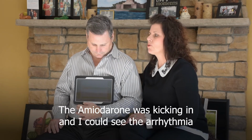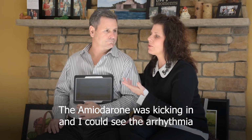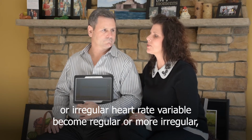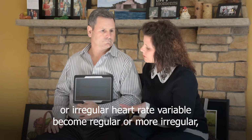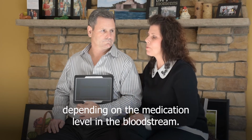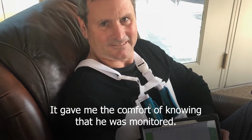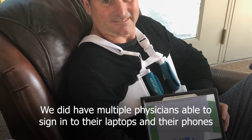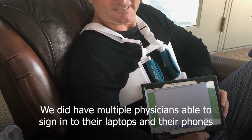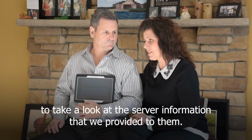The amiodarone was kicking in, and I could see the arrhythmias, or his irregular heart rate variability, become regular or more irregular depending on the medication level in his bloodstream. It gave me the comfort of knowing that it was monitored. We did have multiple physicians able to sign into their laptops and their phones to take a look at the server information that we provided to them.